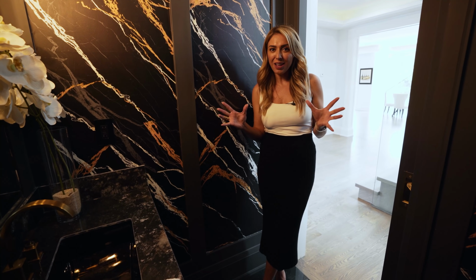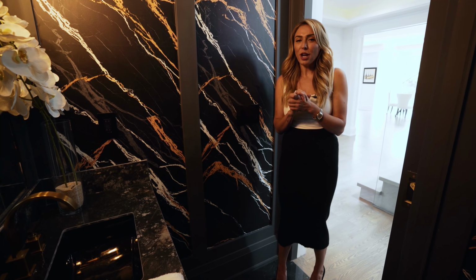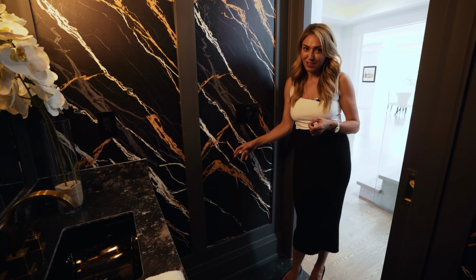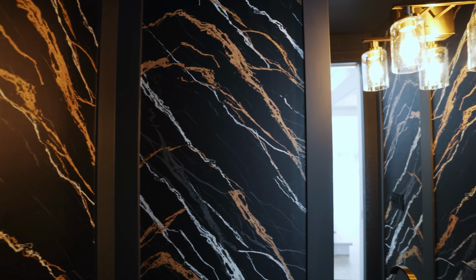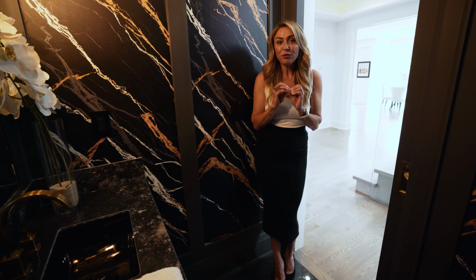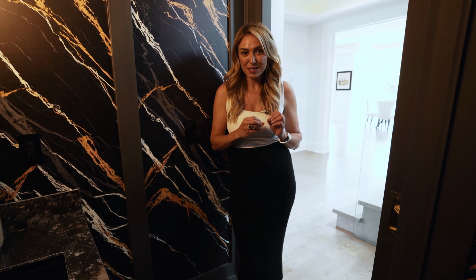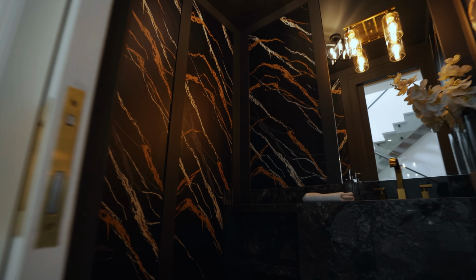Here's a little trick on how to create drama and boldness in your powder room. So when I first walked in here, I thought that this was actually stone, but it's not. It's wallpaper. And nobody would know unless they touch it. So I'm going to tell you something. If you want to create drama, do a beautiful wallpaper like this. And you're going to see the impact that this choice of wallpaper has made in this potentially boring powder room. It's absolutely phenomenal.